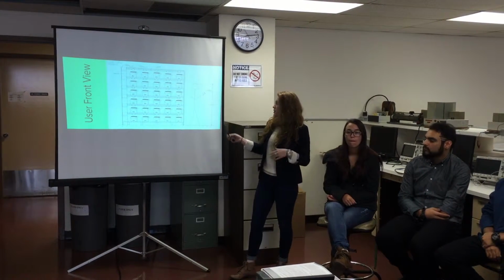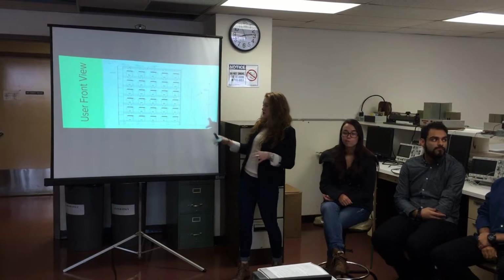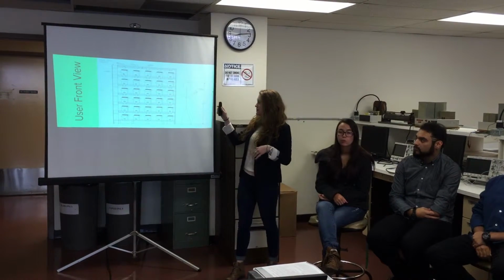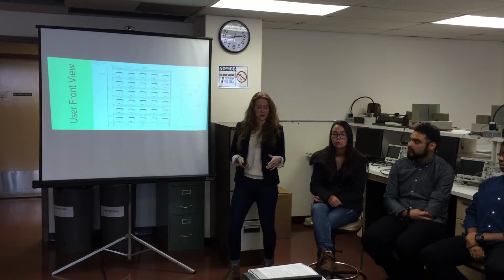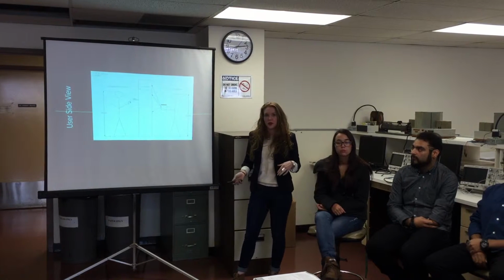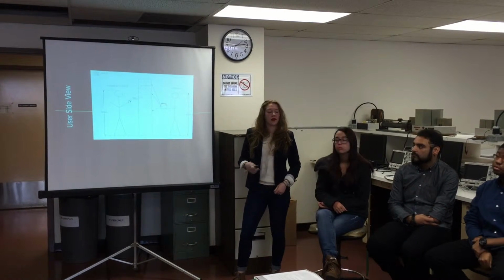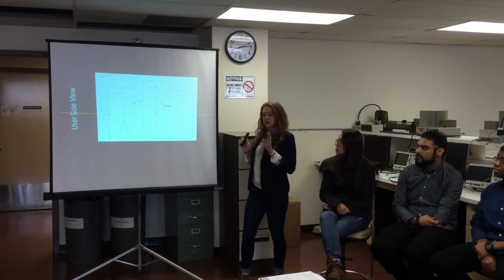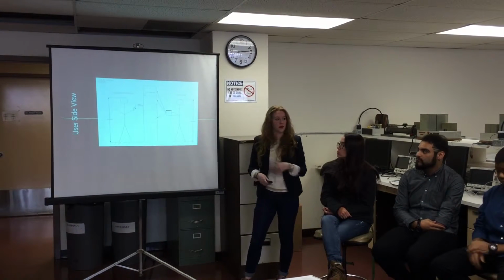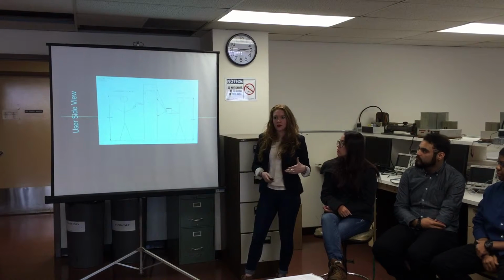So you would have your worker looking at the shelves, all the boxes, and they would light up and interact with the system that way. We also showed a side view of what our system would be, being that there would be managers in the back stacking the boxes from one side, so they would slide through to the other, and then the workers would be on the other side interacting with it and filling the orders.